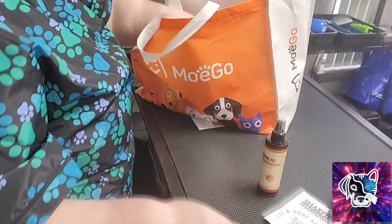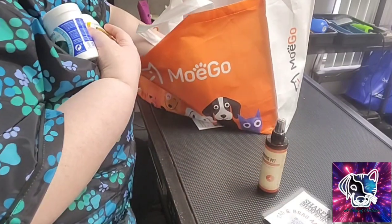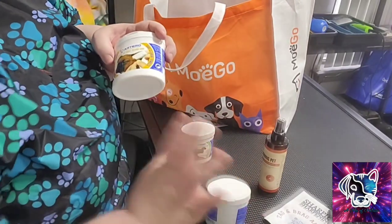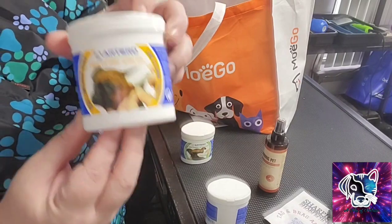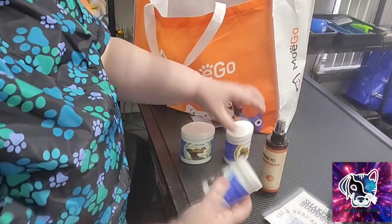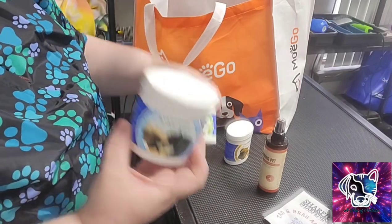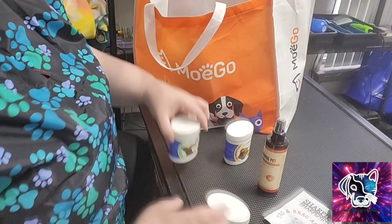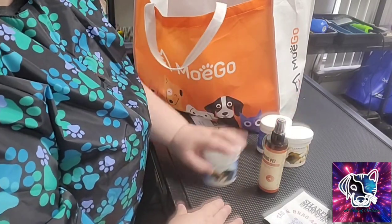These were free samples that I got from the groomers hall. These are by Artero, and I'm actually quite excited because I was like, I'm actually going to probably buy these. These are for the ears. You just stick your finger in there and clean out the ears. And they have it for the teeth and they also have it for the eyes. I used this eye one yesterday on my Winston, and it worked amazing.